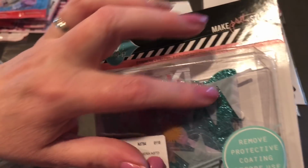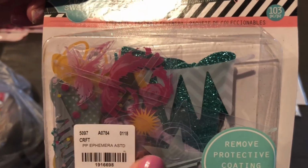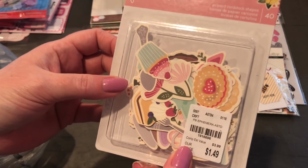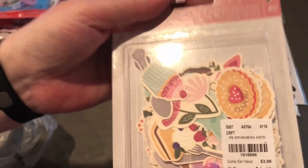I saw those vellum flags or acetate flags and I'm like, oh, I need that. But there's the SKU number. And then I also got the Pebbles printed cardstock shapes.